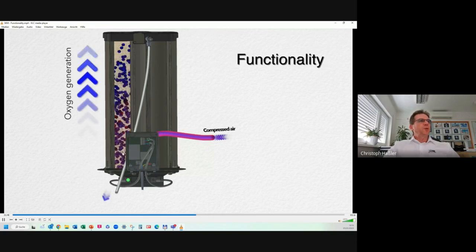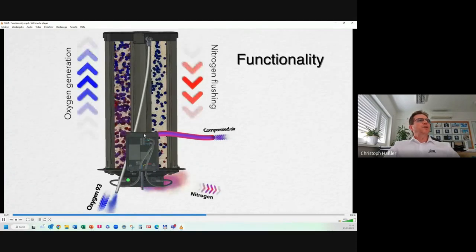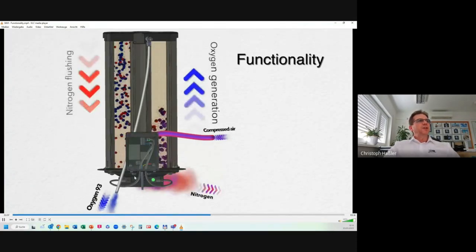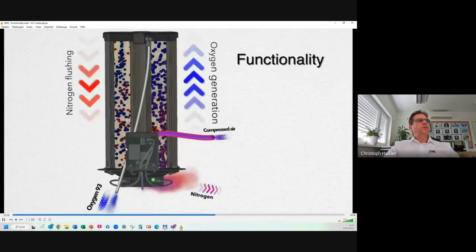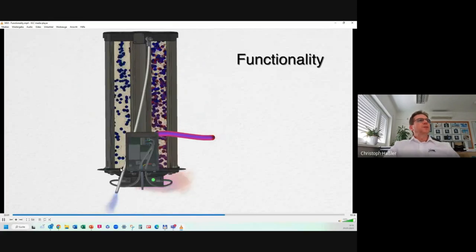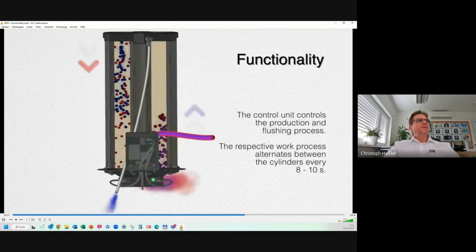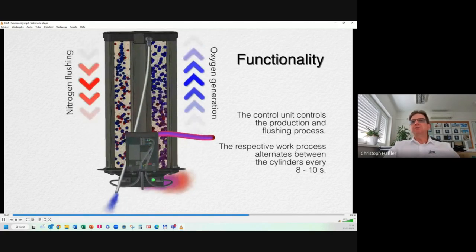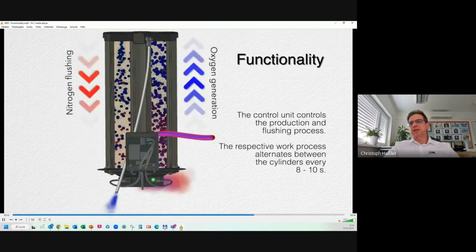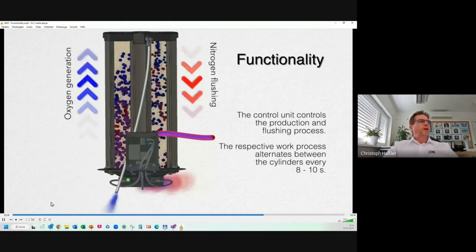As I mentioned, the blue bubbles are the oxygen and red is nitrogen, and you see the nitrogen will get stuck here. After every 9 seconds, you flip this process around and you flush out the nitrogen and generate oxygen with the right tube. And now you see that flushing and filling process. As mentioned, this process is fully reversible. And this is how PSA works in any PSA system, concentrator, or plant, no matter if it's home care or big in hospitals or wherever.